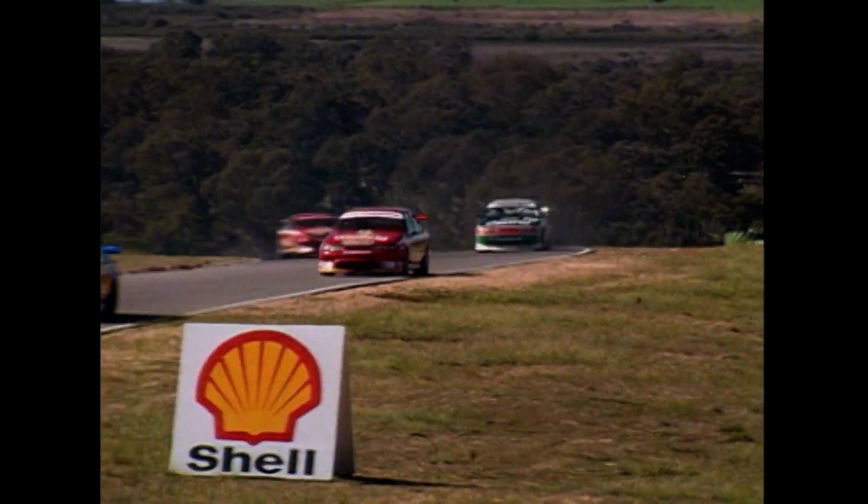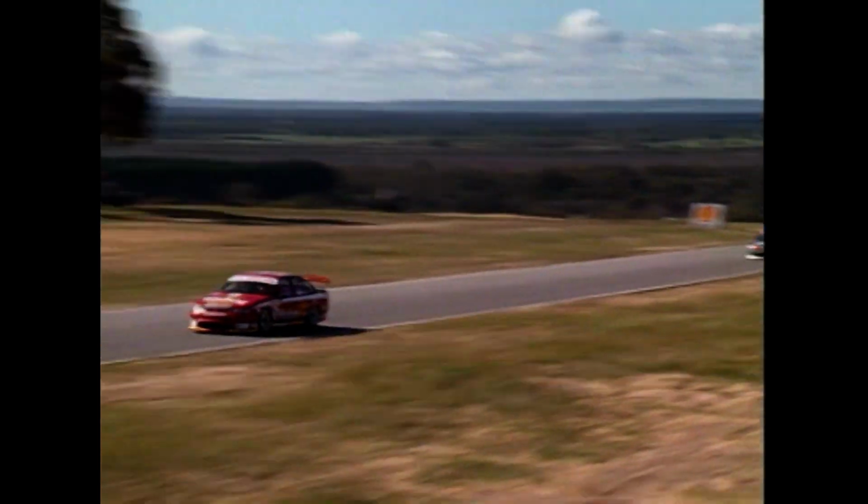Well, here's Mark Scaife now starting to come into his own. Didn't get a very good run in qualifying yesterday. Was out of the top 10.